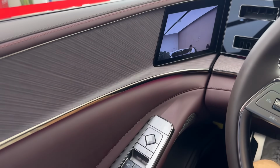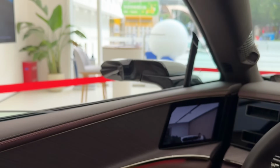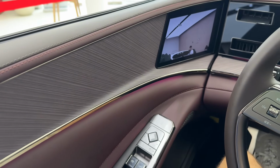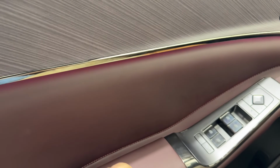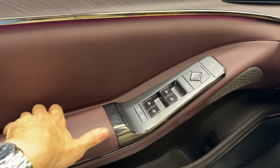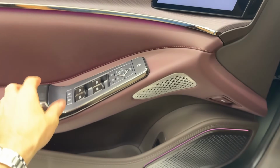This is the button I use to open the auto door. It opens by itself, see? Press it, and it opens. Close up. And with this button, it just slightly opens, and then I push it with my hand. For example, if the parking lot is too narrow, right? And you don't want to take any risks. It's a great solution. Finally, someone thought of it.